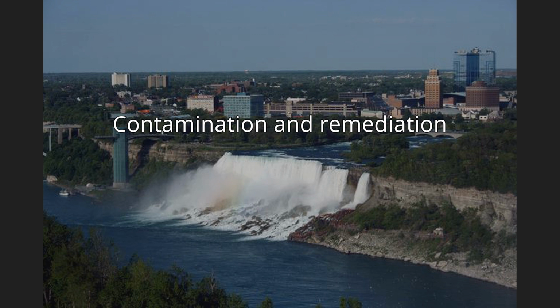Contamination and remediation. The Buffalo River, and to a lesser degree its tributaries, have been the site of heavy industry, although this has declined in recent decades. This, along with large combined sewer overflows along the river. In 1987, most of the Buffalo River, along with the City Ship Canal, was listed as one of 43 Great Lakes areas of concern in the Great Lakes Water Quality Agreement between the United States and Canada.